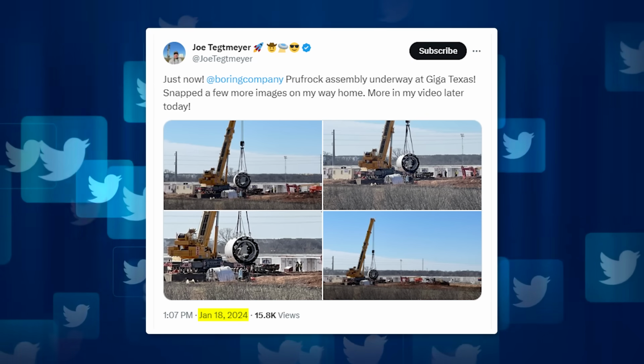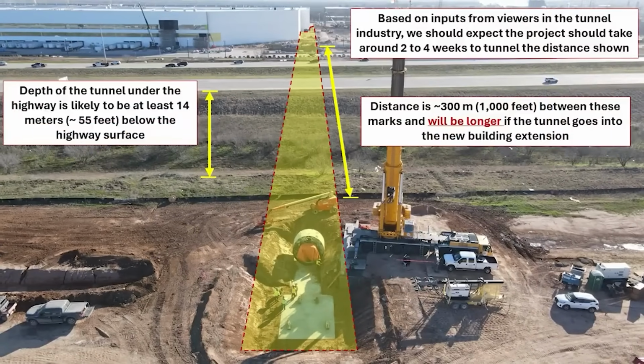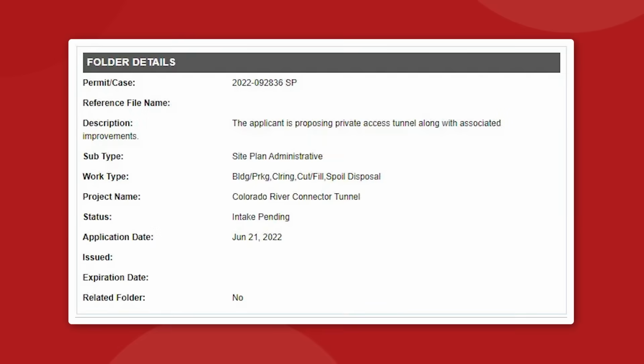The job appears to be a new tunnel digging under the highway bordering the Giga Texas property to what looks like a new lot for outbound product on the other side. Applications for this construction were filled out back in 2022 and described a private access tunnel along with associated improvements, which definitely sounds like a Boring Company tunnel.